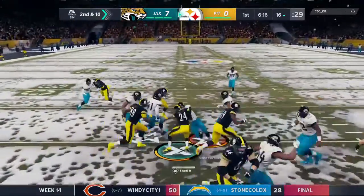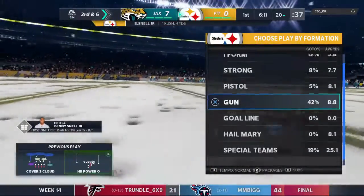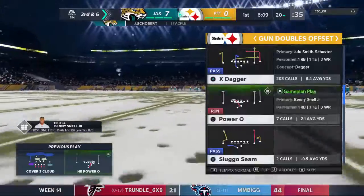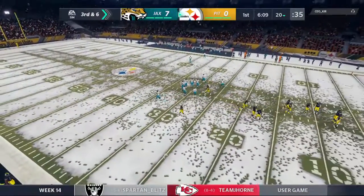The first carry now for Benny Snell. They'll get him to the ground at the 20 following a pickup of 4. I think that's the type of run we'll continue to see throughout this game. The snow coming down, I don't expect a lot of big plays to be broken.